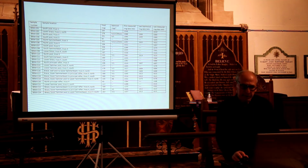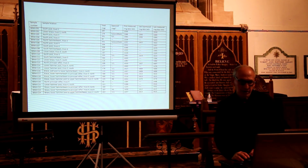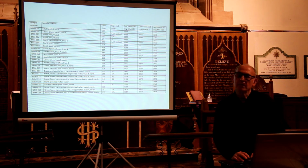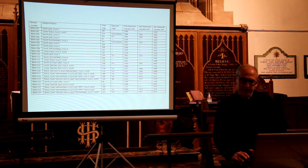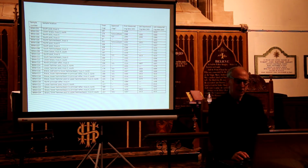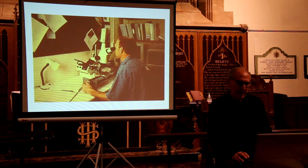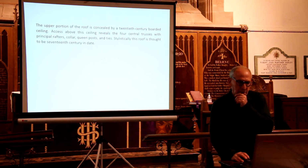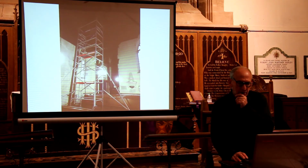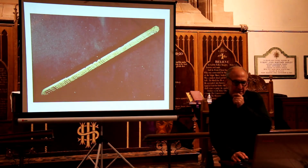So the two points are that the timbers used here are of fairly local origin, certainly within this region, within the Welsh marches, I'd say, Herefordshire, Worcestershire. It'd be interesting to know how far they would have come, and also the fact that they're all of about the same sort of date, all being felled in the 1650s.